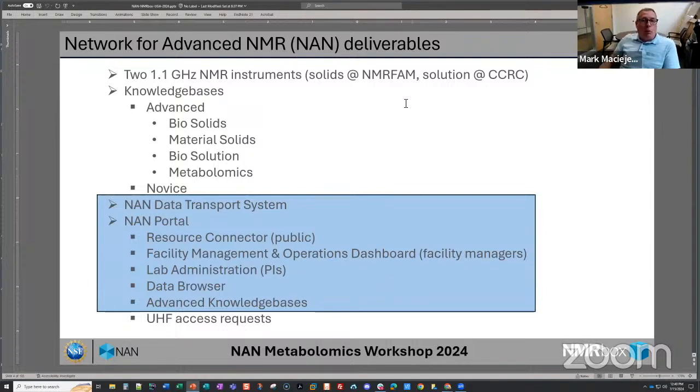So Art touched on what the NAN deliverables were, and of course the two 1.1 gigahertz NMR instruments and the knowledge bases. The knowledge bases are broken into two components: advanced knowledge bases in the four subject matters that Art pointed out. We're also in the midst of just starting to build out what we're calling novice knowledge bases. This is information for novices to help them determine whether NMR would be a useful tool for the given research projects that they have. And then from there, you move into the advanced knowledge bases, which would basically be all the protocols and pulse programs and everything needed to collect the data.